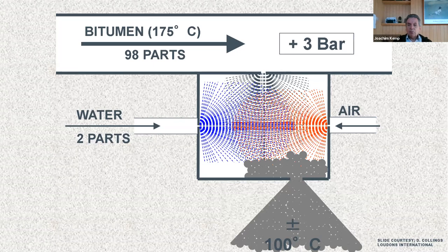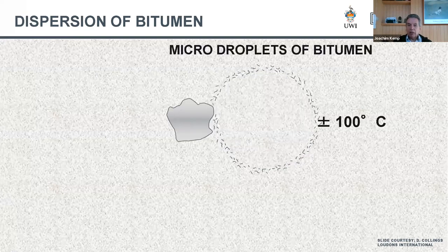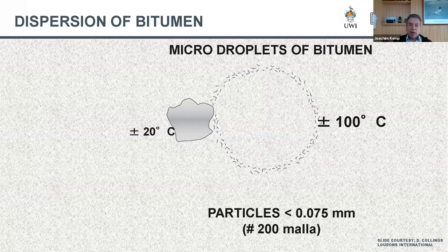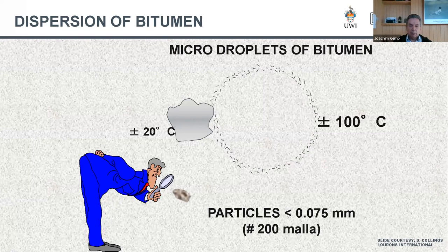The bitumen foam bubble produced in the process we've seen in the previous slide now collides with the large aggregate. This is cold, at ambient temperature, and the bubble explodes into millions of bitumen micro droplets, which interact with the fine fraction of the mix, which is the material passing mesh 200, minus 0.075 millimeters.